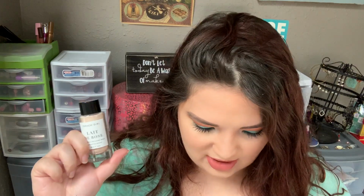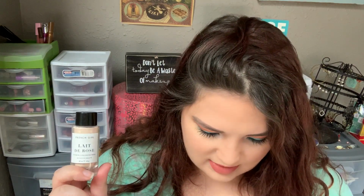Next guy in here is this. This is by French Girl. It's the Lait de Rose, L-A-I-T. Again, this is French. I don't know how to speak French. Wish I did, but okay, it's French Girl Organics. Lait de Rose Vitamin C Polishing Wash. This is a polishing wash. Petit Vour exclusive launch. This antioxidant rich plant derived powder wash cleans, brightens, and exfoliates for super soft nourished skin.